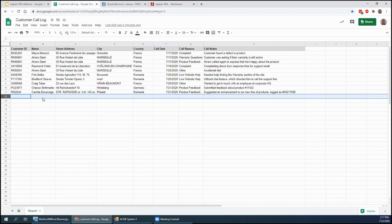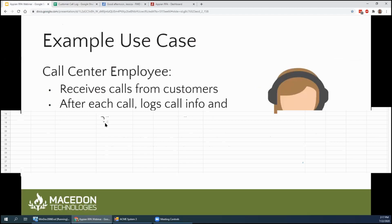You can see in the spreadsheet that there's a column for the customer name. There's some columns here for the call information. And then there's a few columns that the call center employee isn't going to get directly from their call. The customer ID, the customer wouldn't know that. And the customer address is not something that the call center employee would be asking for, but that is important for this particular log.